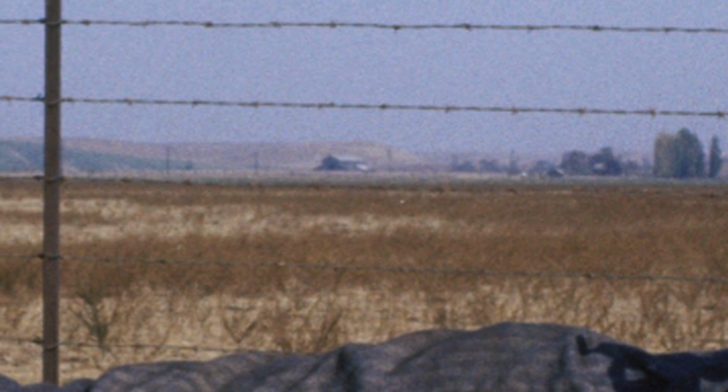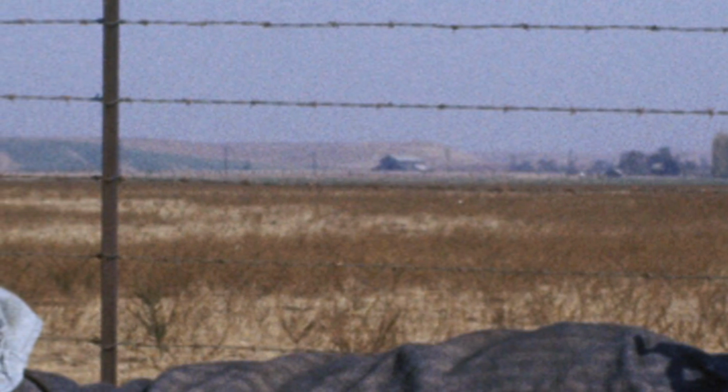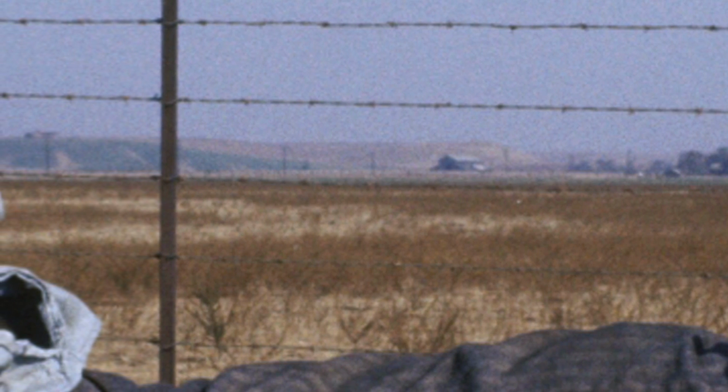A lot of people have told me that it's because there's been a lot of orchards that have popped up over the last 50 years that have blocked that view that I'm looking for. Been looking for a specific set of mountains and trees in the background, have not been able to find it.